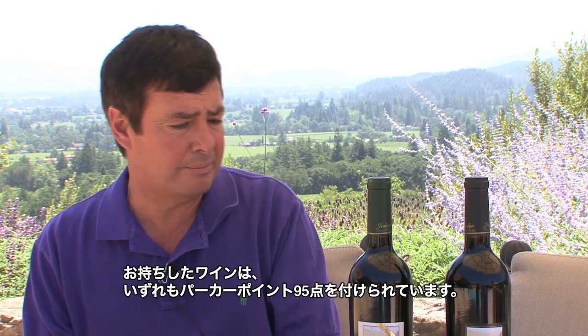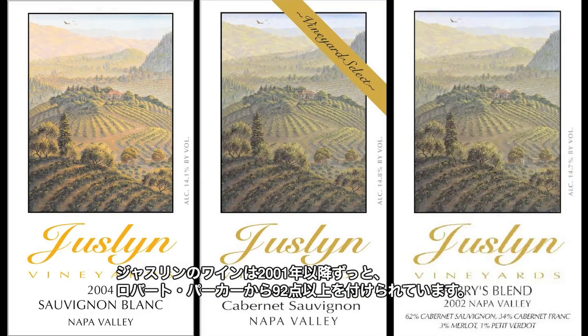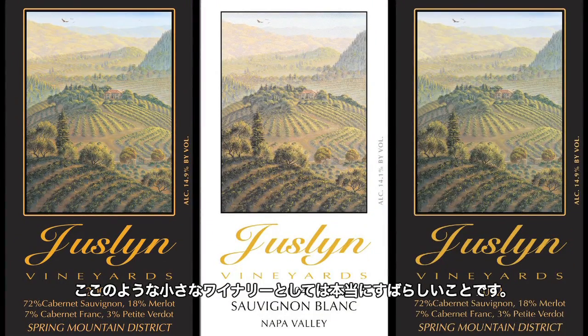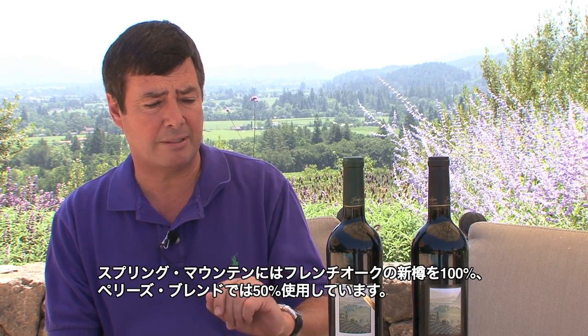Both wines here that we're showing today are both 95-point Parker wines. Juslyn has scored 92 and above since 2001 with Robert Parker, which is quite an accomplishment for a small winery that we are. We do approximately 1,400 cases from the estate. And the Perry's blend is a blend of wine that I make with the winemaker, and it tends to be a little softer. And the Spring Mountain wine tends to be a little bigger, a little more tannins. We use 100% French New Oak on the Spring Mountain and 50% on the Perry's blend.